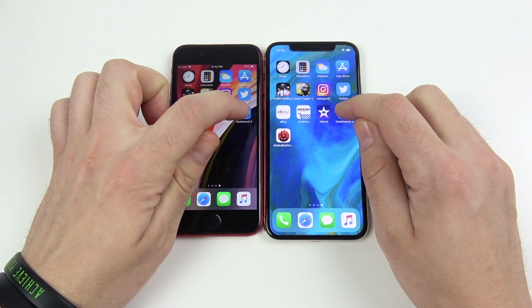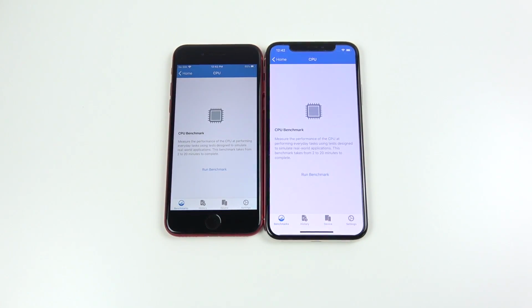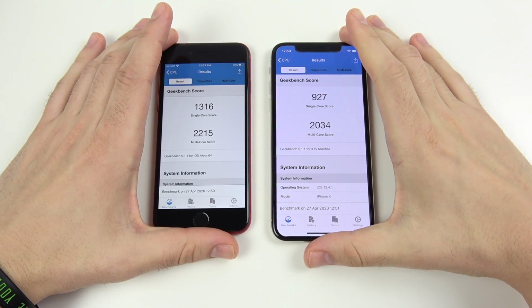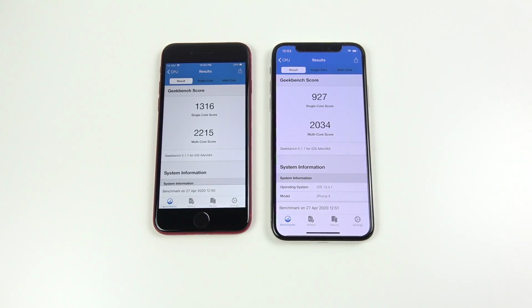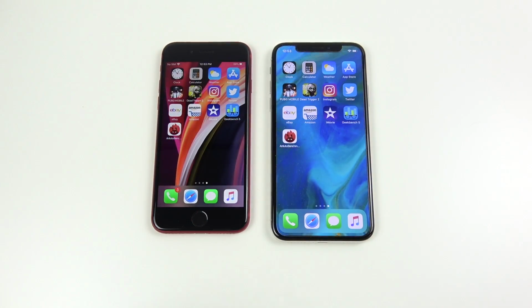Let's go over here to Geekbench 5, and we're gonna run a CPU benchmark just to see which one does better in synthetic benchmarking. I'll be back when they are done. Okay, so here are your final Geekbench scores, and the iPhone SE has taken down the iPhone 10 as expected, but not by much. Let's just put it that way. It's not by much, but still has taken it down.